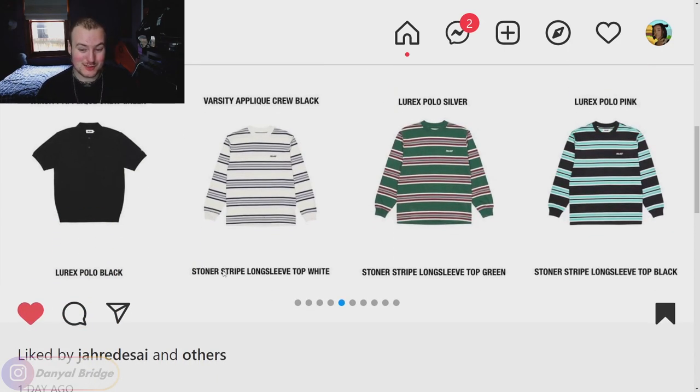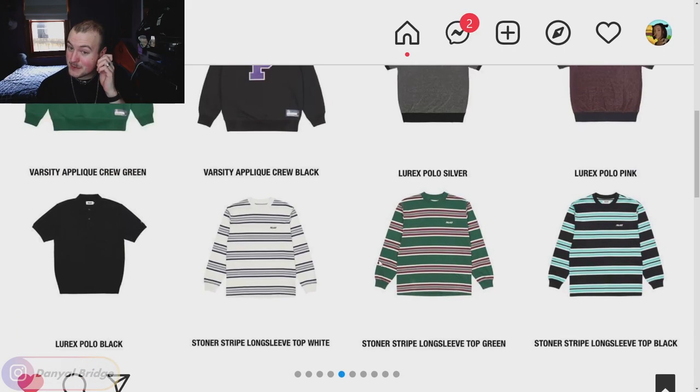We've got the Stoner Stripe Long Sleeve coming in a white, green, and black. I actually think this is really nice. I really like it in the white. The green isn't too bad. Not a huge fan of the mint and black though, but yeah, I like this long sleeve. I think it was showcased in the lookbook. Solid, solid little one there. But yeah, that's everything releasing in page five, guys.